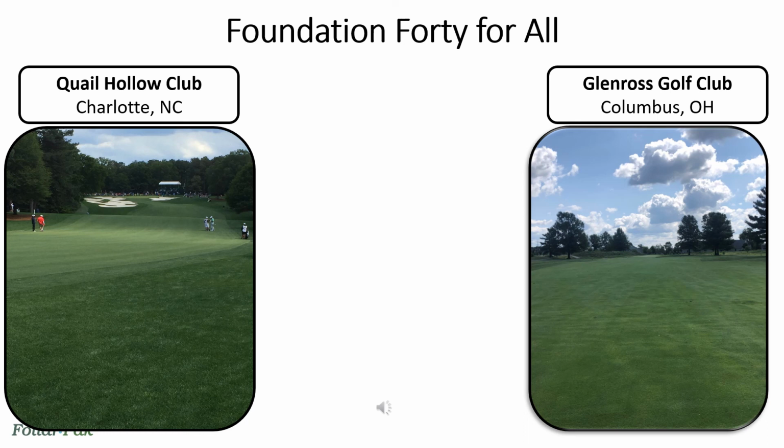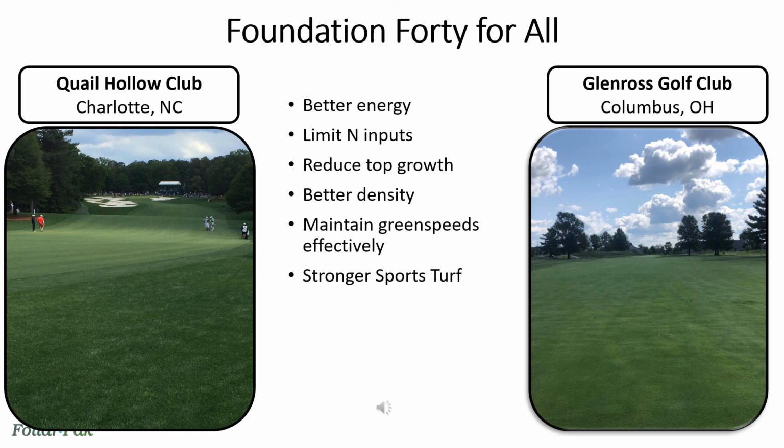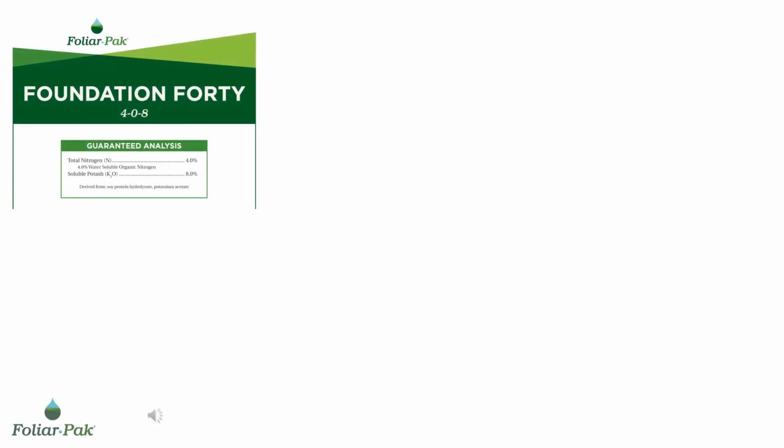Why is that? Because they love the benefits of increased plant energy. It helps them limit nitrogen inputs. This leads to reduced top growth and better density, which in turn makes it easier to maintain necessary green speeds and stronger sports turf. On top of all of this, the stress tolerance benefits are real and significant. Foundation 40, the most concentrated liquid amino acid supplement on the market. It's a low use rate product that is very tank mix friendly.